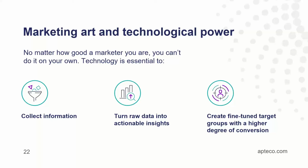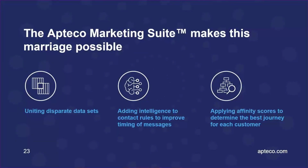You want technology to help you collect the right information, turn the raw data into real actionable insights, and then create successful campaigns with a high degree of conversion. We at Aptica have chosen to specialize in developing such software over many years. And it's possible to make this marriage work.